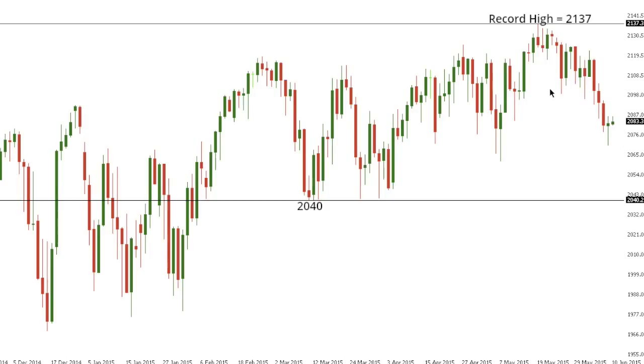SPX 500. So the S&P 500 is showing significant signs of a major top after rolling over from record highs at 2137. At this point, a break below 2040, that critical support going back to the 11th of March, would be critical, and a break below would open the door for a more significant pullback in this market.